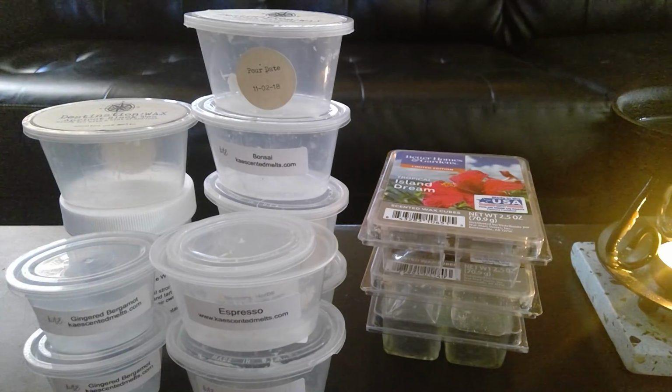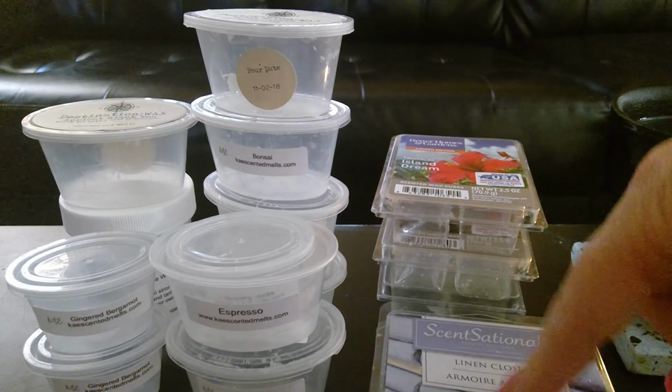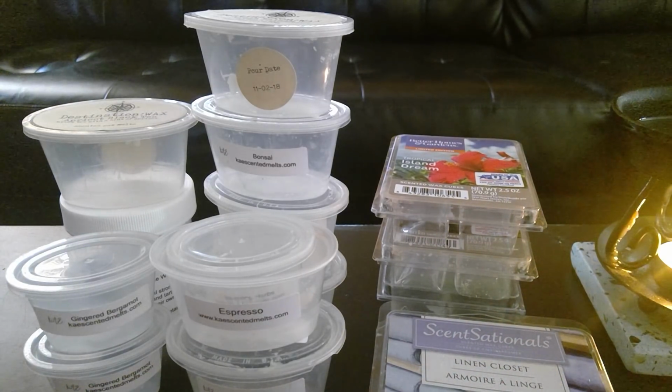So you had to see this one go. This is Sensational's Linen Closet, just a laundry scent. I think like a wet laundry when you're transferring your laundry from the washing machine to the dryer, but this was the big value pack. I'm pretty sure Ramona sent me that. That was so good. I first was just melting it in my bathrooms, and then I started melting it at different times all over the house, and your house just smells like fresh, clean laundry. So that was really good.